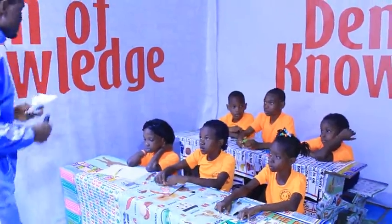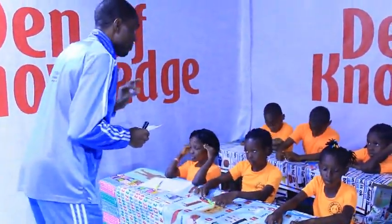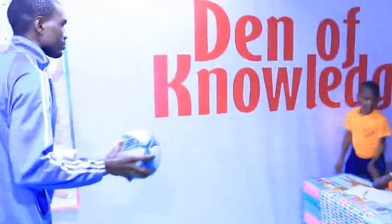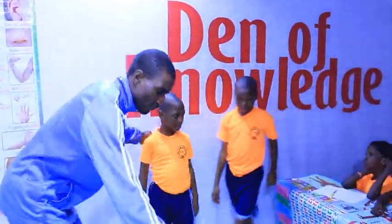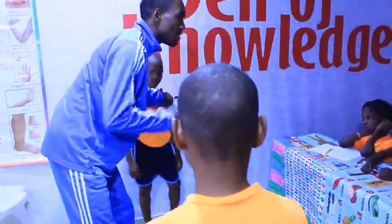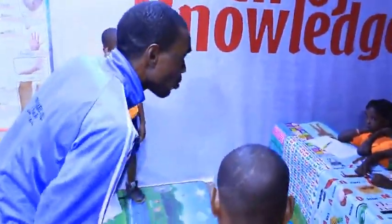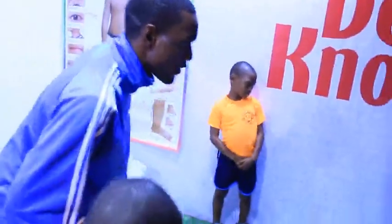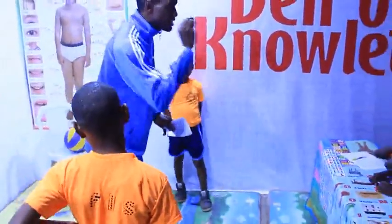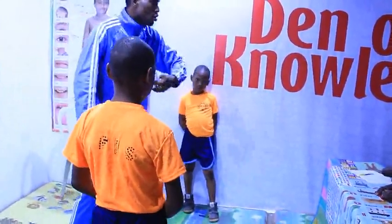So, what are the skills? The basic skills. Skill number one is kicking. I want you to come. This is your football. Both of you come out. Kicking simply means pushing the ball hard with your leg. First of all, you swing the leg backwards and then use force to hit the ball. With kicking, you aim for your goal, or you push the ball to your colleague.